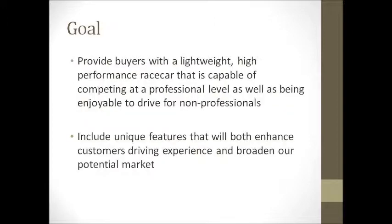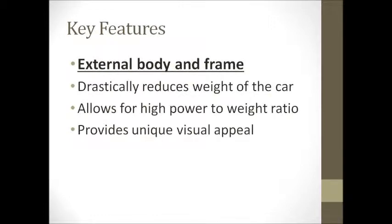Our team designed an extremely lightweight, extremely powerful race car capable of competing at a professional level that is also enjoyable to drive for other amateur and less experienced drivers. Now, this is often an issue that race car design companies try to tackle. However, our team's goal was to build a car that not only fulfilled these race requirements, but also included additional features and options that other cars do not.